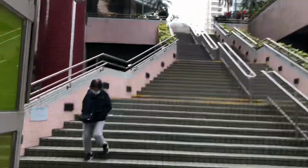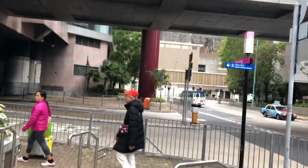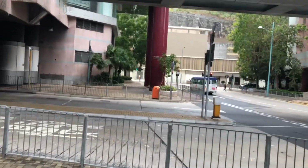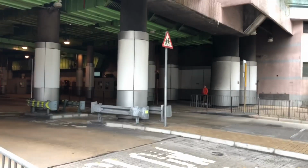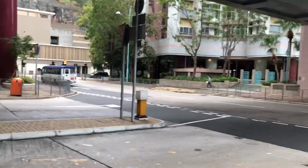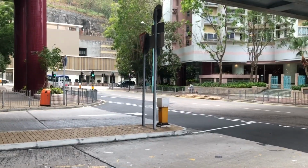South Horizons Station, southern terminus of the South Island Line, the newest whole line for MTR, excluding Tuen Ma Line. Just kidding, I didn't say excluding extension is the newest line, no, Tuen Ma Line. Now Tuen Ma Line technically is also just an extension and a merging of 2 lines, but it is a new line with a new name, so.